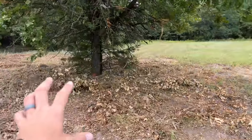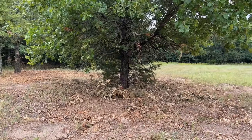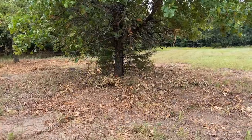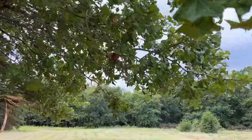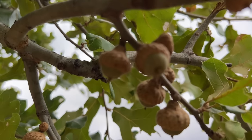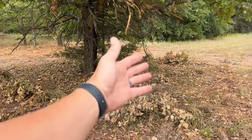It's just mulch, basically. And right here was an area next to this tree that I mulched. I got one cedar on the other side of that trunk right there, but you can see basically the whole ring around this tree was overgrown in brush and cedar, basically preventing even the deer from being able to get in here when the acorns fall on the ground, to eat them. And all of those cedars were absorbing water.